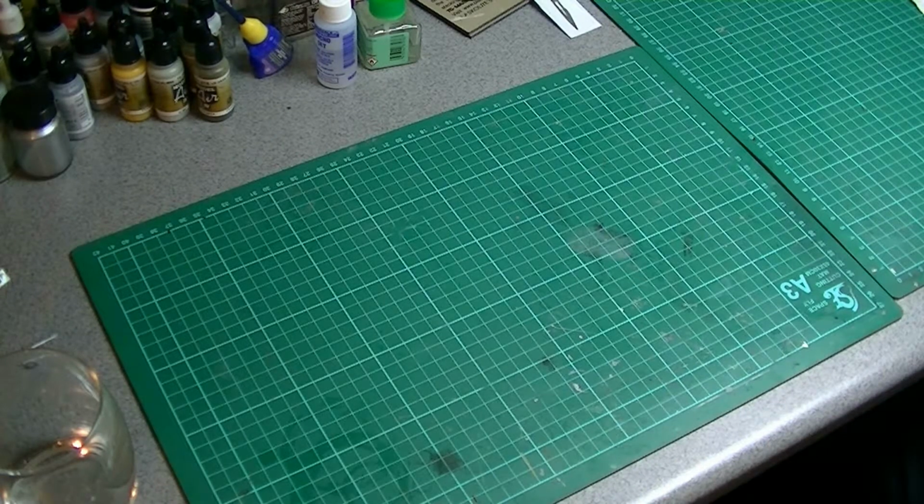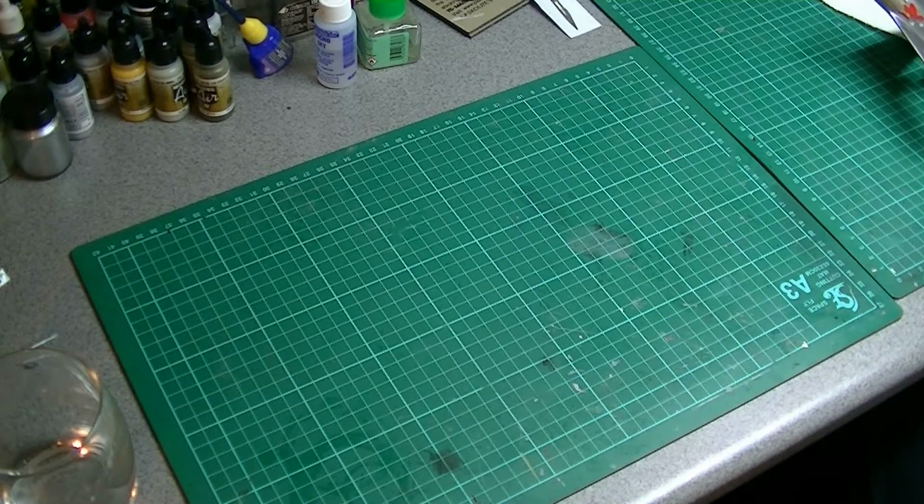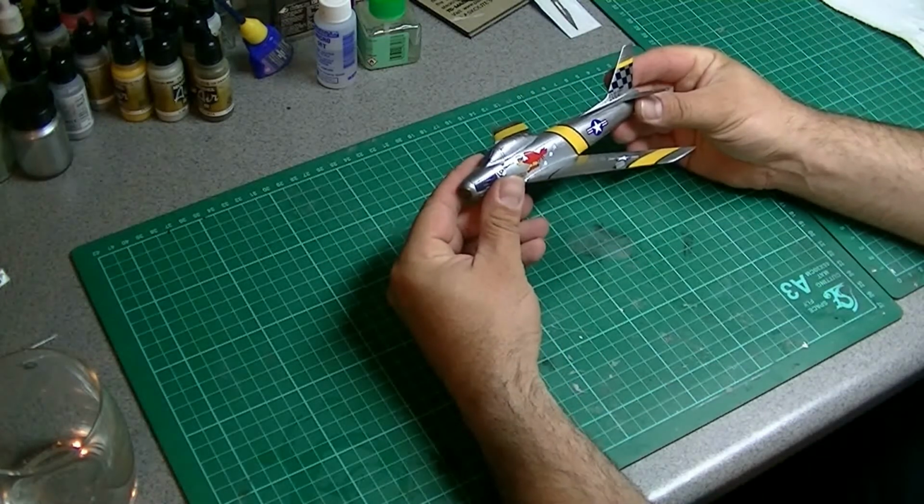Just a quick update on what I'm actually doing at the moment. Basically, I started to look through the sort of Shelf of Doom, the work in progress stuff that had been lying around for ages, and thought, right, I'm going to try and clear a few of the boxes away and get some kits done.